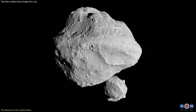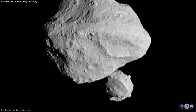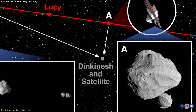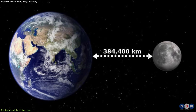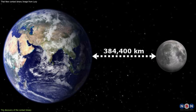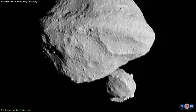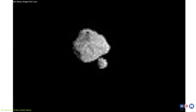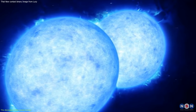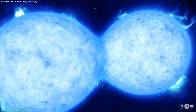The second image of Dinkinesh and its companions was taken by Lucy on October 18, 2023, when it was about 900,000 kilometers away from Dinkinesh, which is about twice the distance between Earth and the Moon. The image showed Dinkinesh and its companions in more detail, revealing some surprising features. The most striking feature was that Little Lucy was not a single object, but a contact binary, which is a pair of objects that are touching each other as they orbit around a common center of mass.